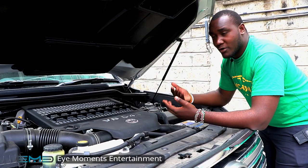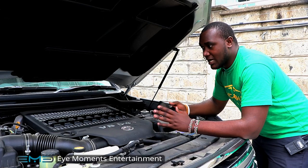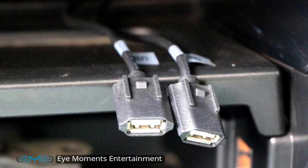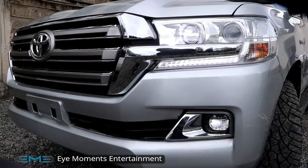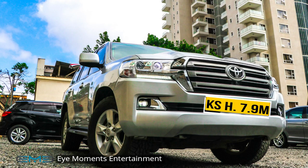A lot of people really understand this engine, a lot of mechanics, and therefore it's not a hard one to maintain, and I'm sure you're going to love it. Just come over here to Agnes Kodek Road at Car City Limited and check this car, because they're selling at 7.9 million shillings only. I mean, that's a really good price.